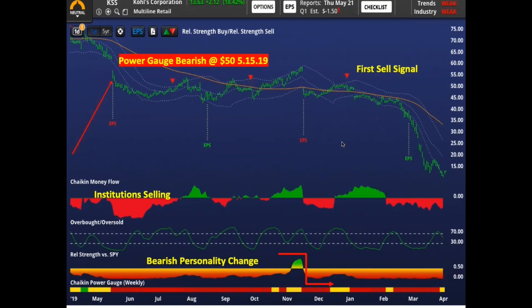Now let's look at a bearish personality change in a retail stock. Kohl's Power Gauge rating turned bearish in mid-May. It had been underperforming the market, but in November, there was a bit of bullishness about retail, and Kohl's started outperforming the market. And then it flip-flopped, and it did so after a bearish earnings surprise. That's one of the factors in the model. You see the EPS colored red there in the middle of the screen. That means they underperformed Wall Street estimates.